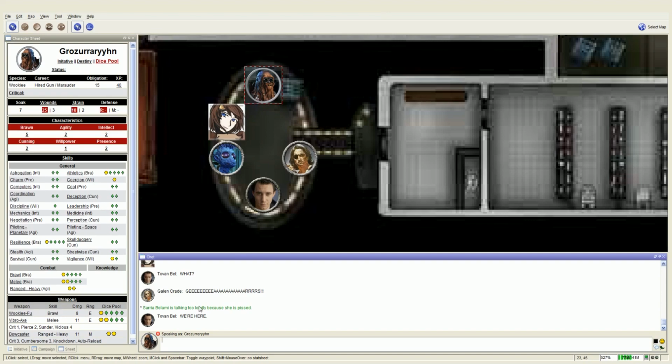There's a bucket of them perched over the door here. Like a bucket. It said not thermal detonators. It wasn't thermal detonators. It was an acid. Oh. Uh-huh. Yeah. Easy perception check. One purple.